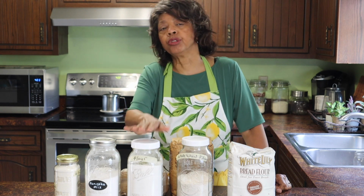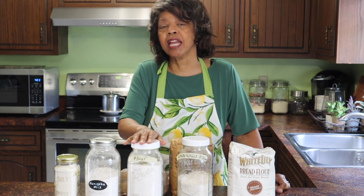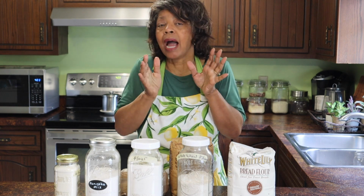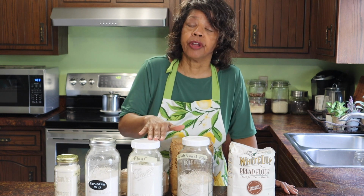It's not quite as nutritious as your whole wheat flour because it's not made from the whole wheat berry, whereas your whole wheat flour is made from the whole wheat berry, and so it's a lot more nutritious. However, they both serve their purpose.